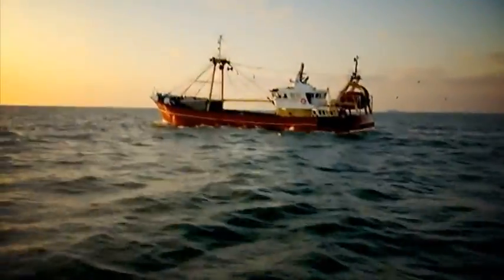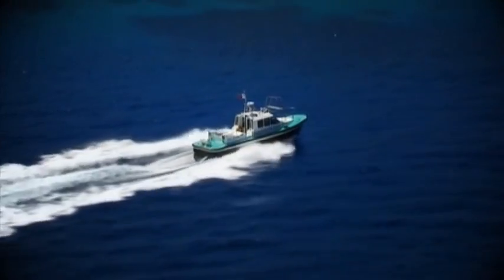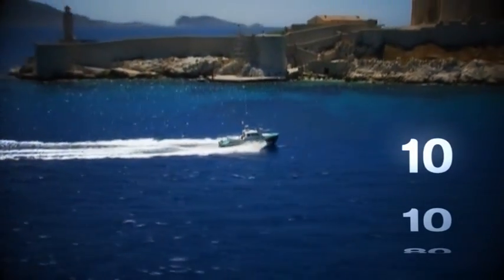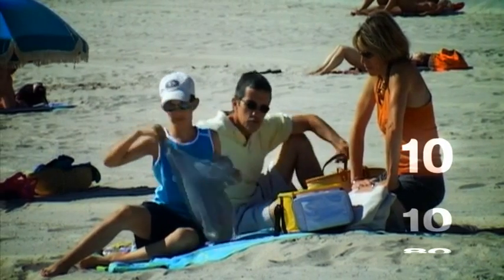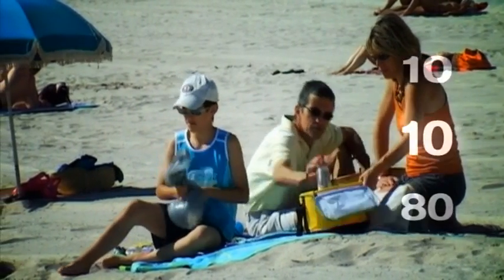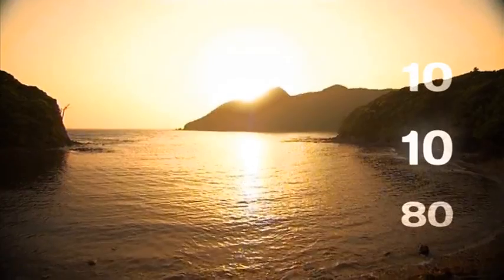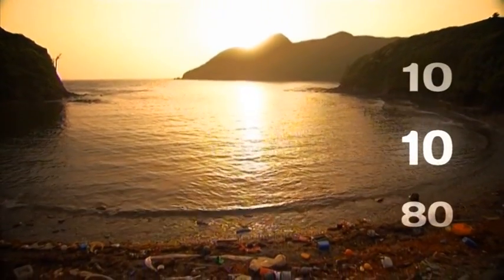Seafarers and people involved in water sports produce waste. Whether it's accidental or intentional, some of it ends up in the sea. These activities contribute to 10% of marine pollution. Will this picnic leave traces behind? Another 10% of what becomes marine litter is thrown away by people directly on the beach. Where does the other 80% come from?